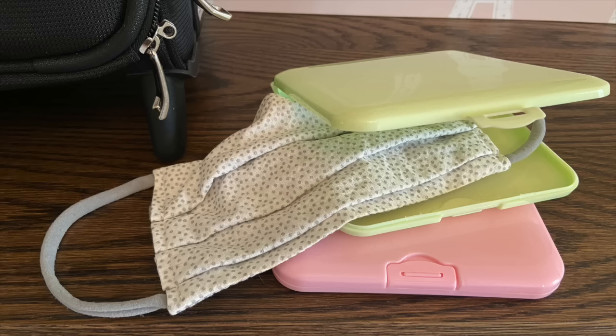We do still have to wear masks in the airports and in the airplanes until the end of March for now. So do not forget to pack a mask case, if that helps you. Those come in a 4-pack.